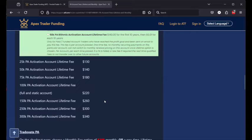So here's my recommendation. With these bigger accounts, you do get more trailing threshold, which means you could trade a little bit more like you might normally trade in a regular account that is your own money. In other words, you have more space to deal with that trailing threshold. So I particularly like these larger size accounts specifically for that.